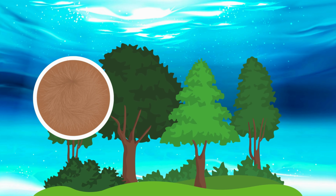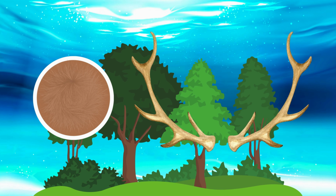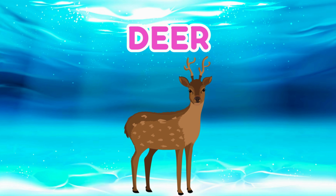This animal has short brown fur. It lives in the forest, and males have antlers that they shed each year. What is it? You got it! A deer!